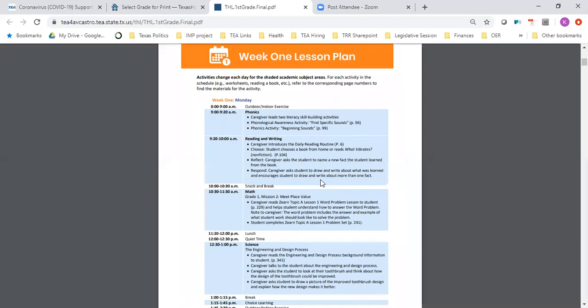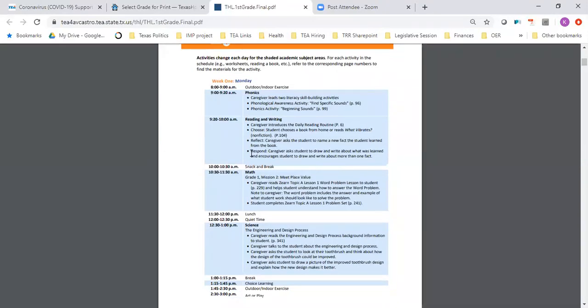But if we're looking at the daily and weekly schedules, if we're on week 1 lesson plan, and you'll see it says week 1 Monday, what you'll see over the course of 8 weeks is every single schedule is set up to look exactly like this. So it will have phonics for first graders at 9 a.m. every day, reading and writing at 9:20, math at 10:30, and they will all look exactly like this. But then day to day, different content will change and different directions will be given over time.